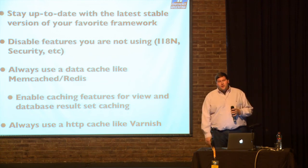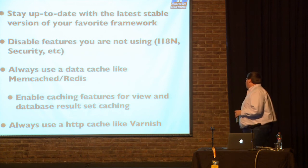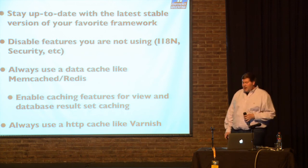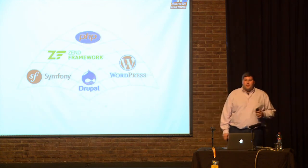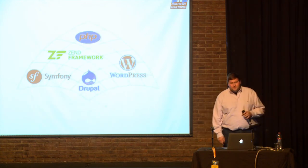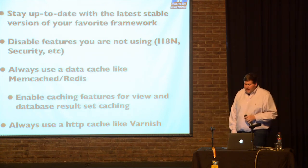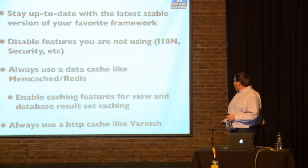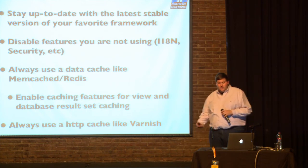Evaluate the specifics of your application, and then adjust each framework accordingly. Always use a data cache, Memcache, or Redis. Pretty much all of these support Memcache or Redis out of the box, both for data cache as well as for an HTTP cache. And then always try to use an HTTP cache front end or reverse proxy cache like Varnish or Squid or Nginx proxy cache when you can.